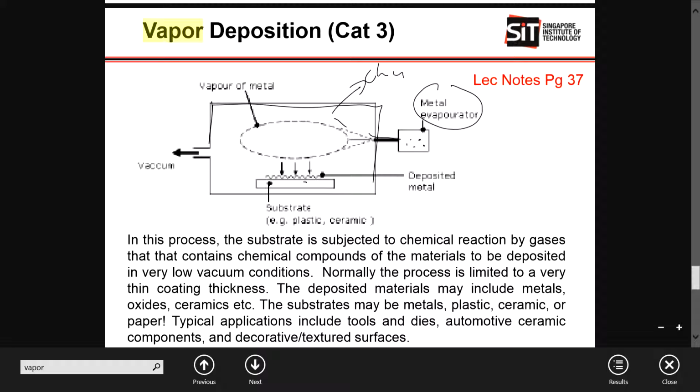This is your material. They call it a substrate, or it's just your specimen, or your metal. So once you have your metal over here, the vapor will be put on top of all this and will coat it. These are all your deposited metal. So the vapor of a metal will be placed on top to create a layer on top of the materials that you want to coat.